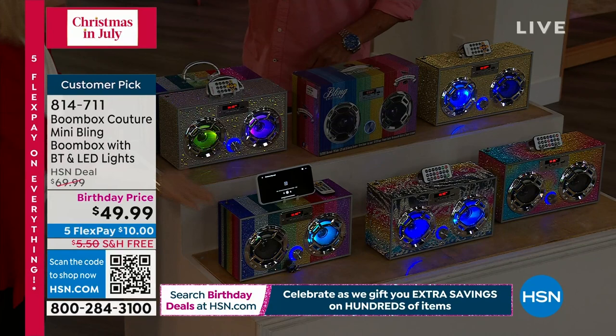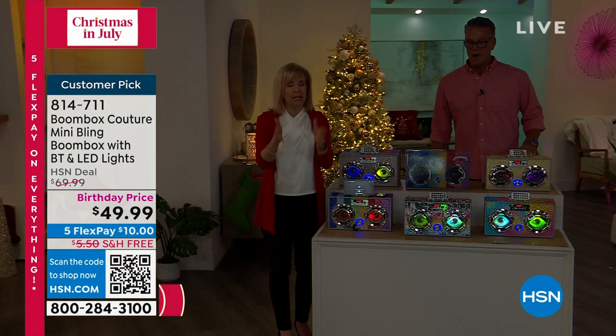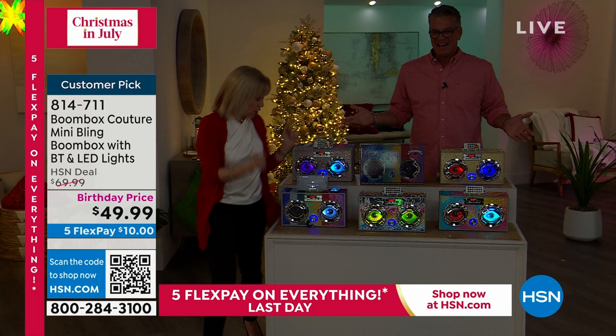You don't have to ever buy batteries. We've only done like 3 to 4 hours before. I know. Most boomboxes, the playtime is 3 to 4 hours. 8 hours. So whatever party that you're having, you can go to town. $49. It's $49 with free shipping and handling.